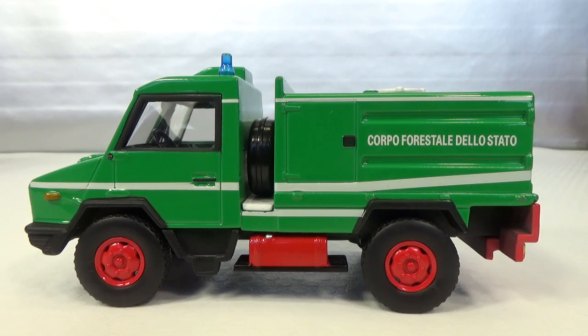Iveco is short for Industrial Vehicle Corporation and was founded in 1975. It's a merger of 5 truck brands: Fiat, Lancia, OM, Unic and Magirus Deutz. Later on, other makes were acquired. In 1978 they released their first van, the Daily.